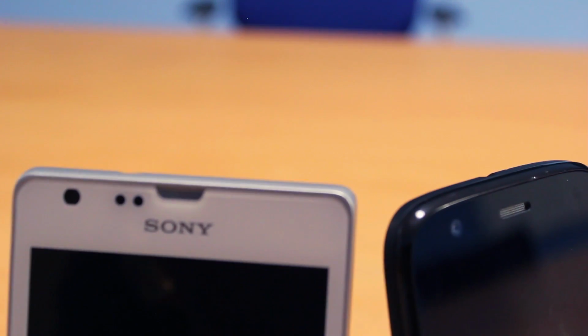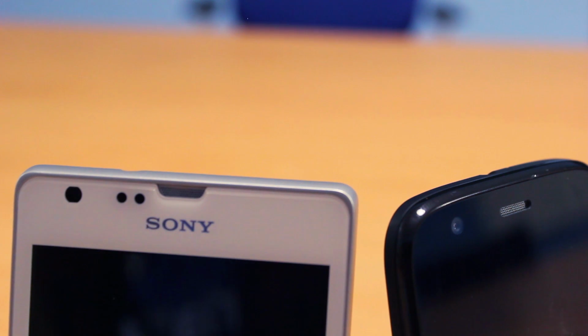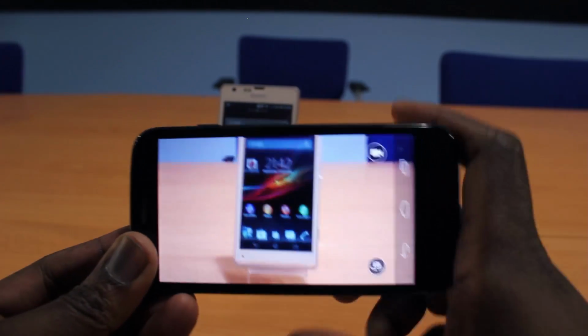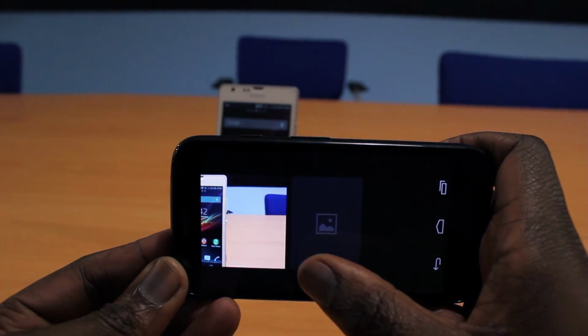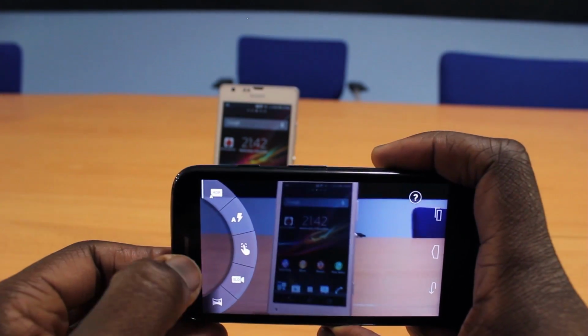The only letdown I found with the camera is with the front facing camera. It's only a VGA shooter, so for someone like me who loves taking selfies for Instagram, it's a bit of a letdown. Saying that though, you do get a decent photo out of the front facing camera, but it could be improved. The Moto G features a 5 megapixel shooter which is very decent for the average camera user.